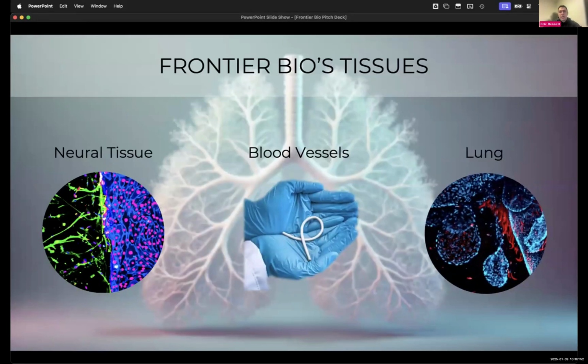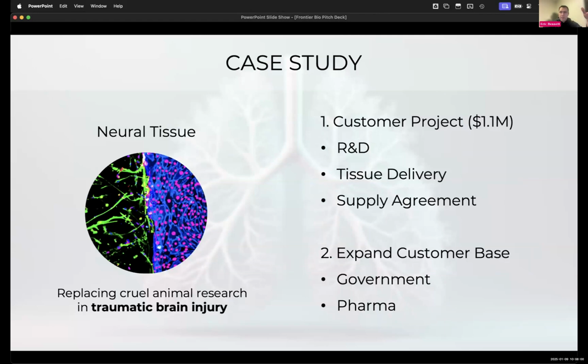Okay, we also do other tissues, not just lung: blood vessels, and neural tissue. And I have an example here. With one customer, we have a $1.1 million contract where they are interested in traumatic brain injury, but they know that animal studies don't translate well to humans, and animal studies are cruel. So it involves hitting the animal in the head with an object or causing a blast, an explosion near the head of the animal, and then cutting it up, looking inside and looking at the damage. So it's pretty cruel, and doesn't translate well to humans.